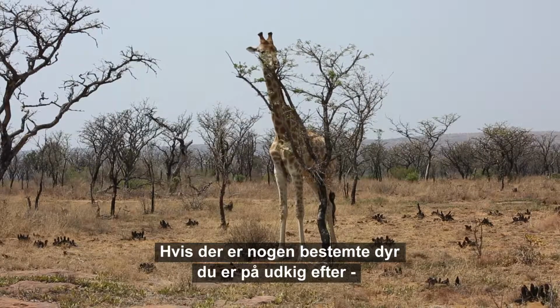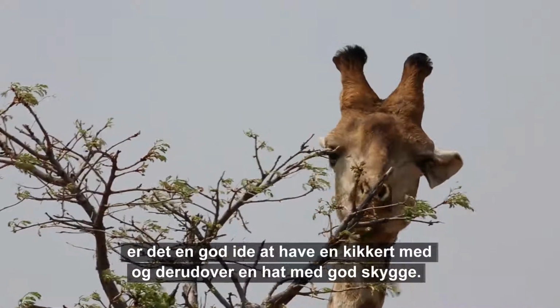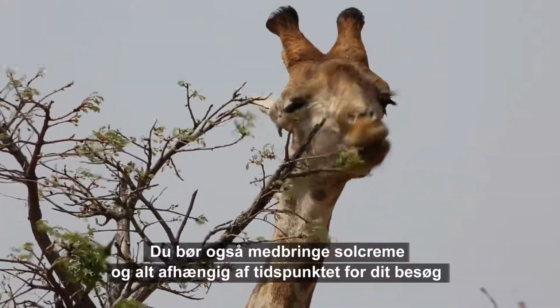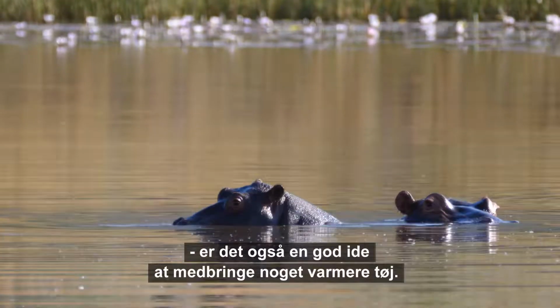If you really want to specifically spot certain types of game, I would always suggest something like binoculars. A good sun hat is always a good idea, especially out in the bush. Suntan lotion is always something that you should bring along. And then just depending on the day, sometimes something warmer.